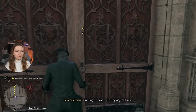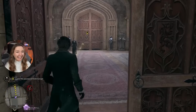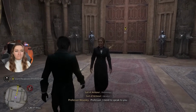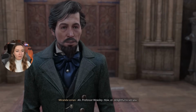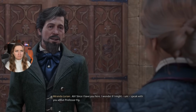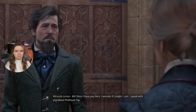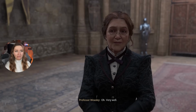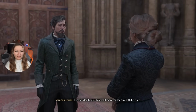Greetings! I mean, out of my way, children! Oh, no. Professor, oh, no. I need to speak to you. Hello, Professor Black. Ah, Professor Weasley. How delightful to see you. Sir? Since I have you here, I wonder if I might speak with you about Professor Fig. Oh. Very well. I've decided to give him a bit more leeway with his time.